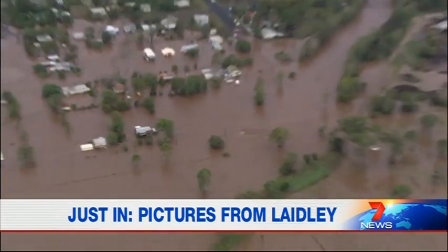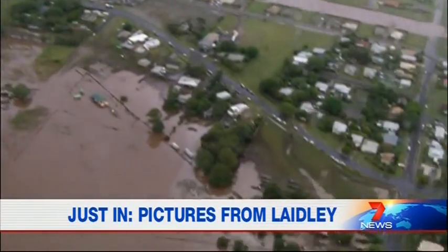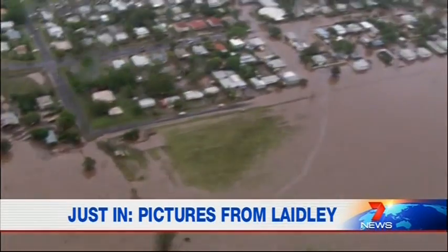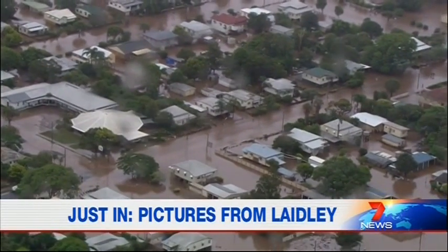Of course, the great news, or good news for the people of Laidley, is that the water is not flowing anywhere near as swift as it was in 2011. So clearly there's a lot of flooding taking place there, but that wall of water that came through that area, it's just not the same this time around. So that's one blessing, I suppose, as opposed to in the 2011 floods.